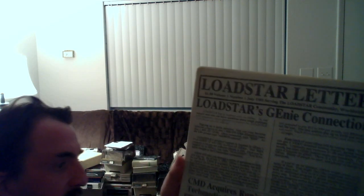So anyways, I know I'm getting a little bit off base here, but I wanted to show you another thing. Here's the guide I actually have for the final cartridge, but I wanted to show you this. Put this aside. These were the Lodestar letters back in the days, and I kept most of these too, so these are all my Lodestar letters.